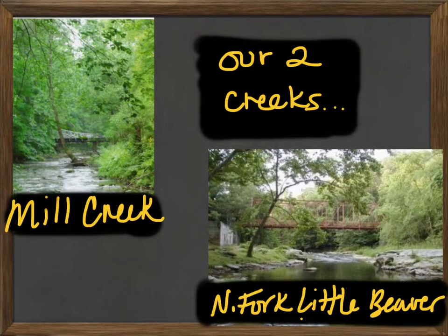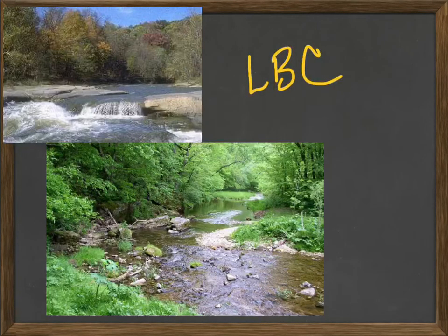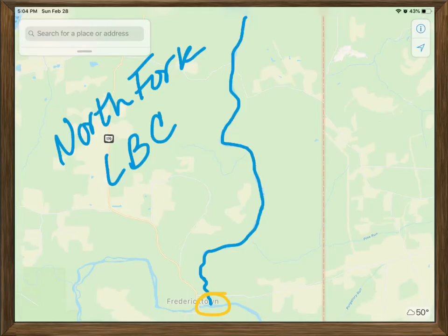Okay, well, let's start off with Little Beaver Creek. So again, that top picture is the tubs at Fredericktown. That's actually on the main body of the creek, not quite on the North Fork. And this picture on the bottom, I believe, is the main fork shot from the state park. It's hard to find specific pictures of the North Fork. If you've got some and you want to share them with me with geographic information as to where they were taken, I'd appreciate it. But the North Fork of Little Beaver Creek is a beautiful creek, and it's a hotbed for hellbenders.